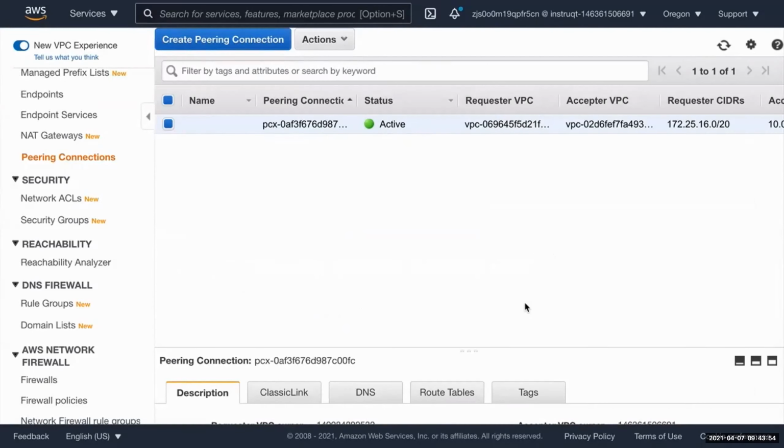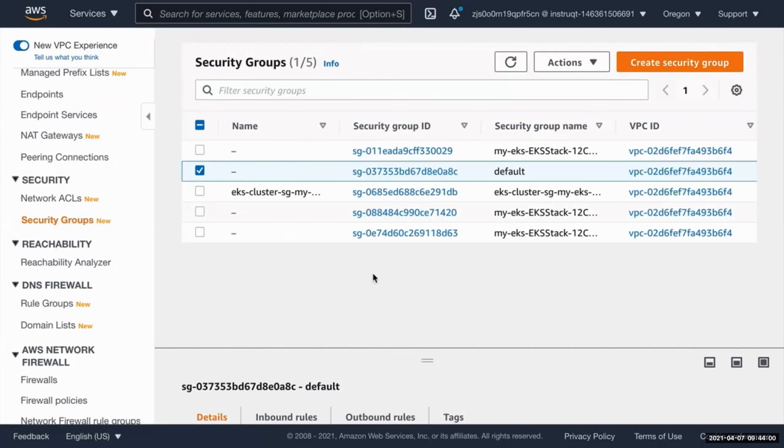So let's jump back to the AWS console under the VPC area. Let's go click on security groups. You can see I have a few different ones, and you probably do too.